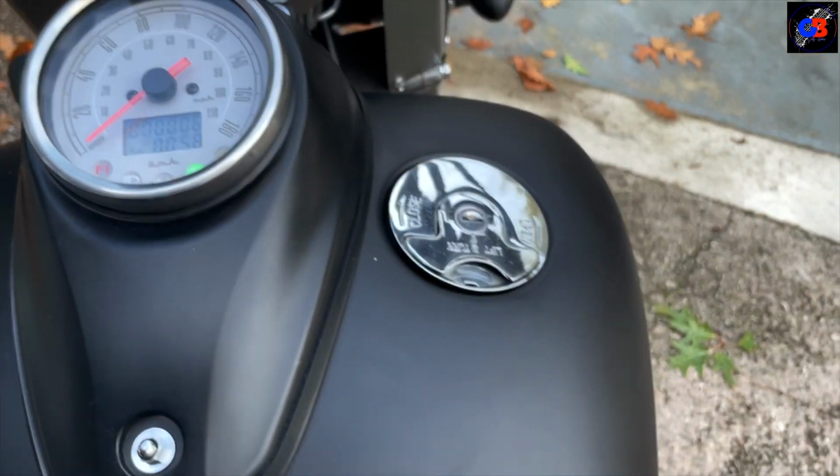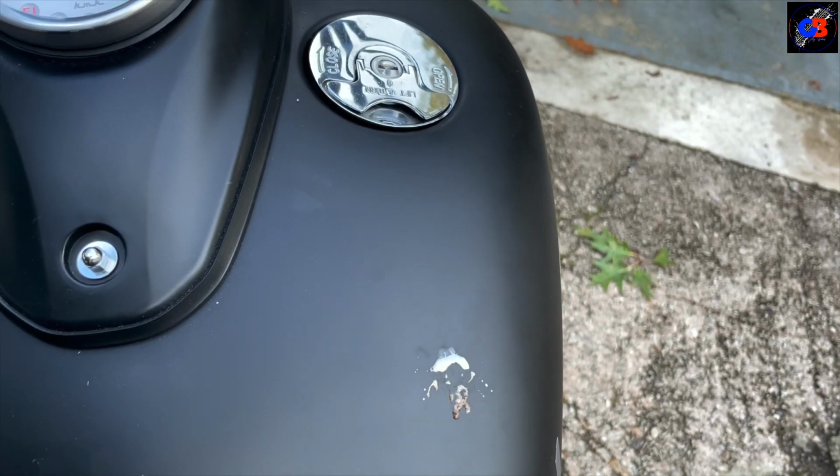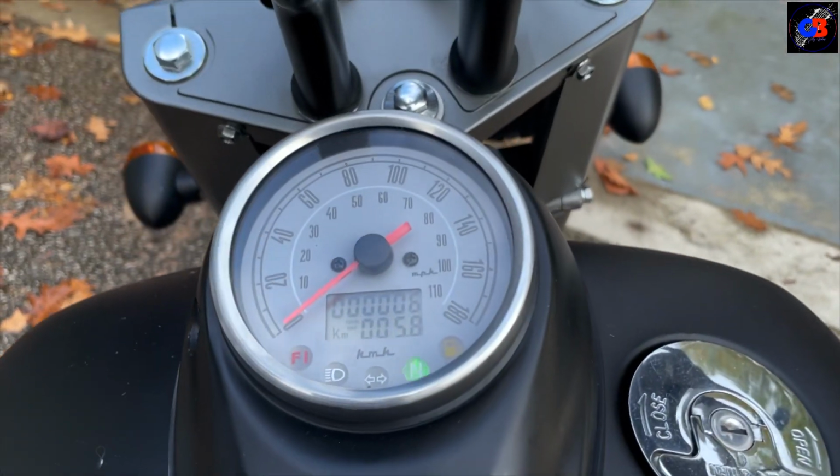Now while I've been here, looks like it's just been christened by a bird as well. Now I'm sure that's supposed to be good luck, isn't it?